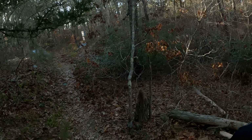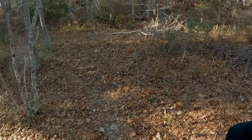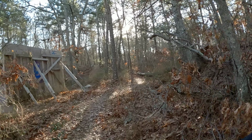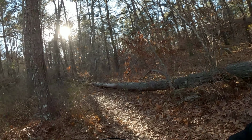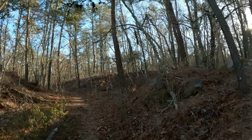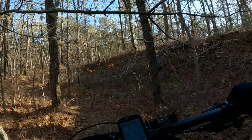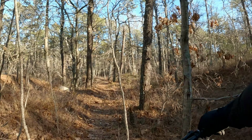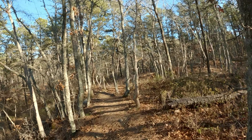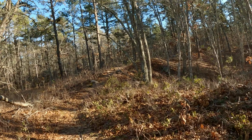Okay, so now we're at the bottom side of the jumps, and we're basically gonna loop this twice. However, every time we loop it, it will be a different trail. Little tree right here. All right, so we're gonna go back towards the split.